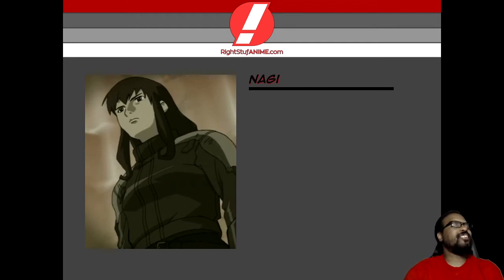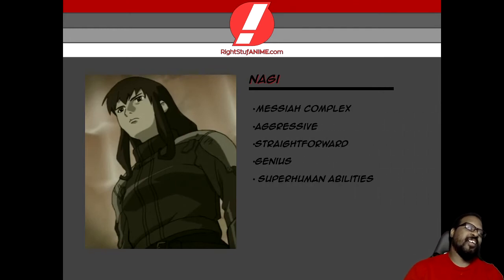Kuroda is the man that saves Nagi. Kuroda talked to her before the incident. They had a talk, and he always talked about using his talents to save the world. And so the moment that he died saving her was the moment that Nagi developed the Messiah complex, and she decided that she's going to take it upon herself to save the world. And she went after the Toga organization ever since.